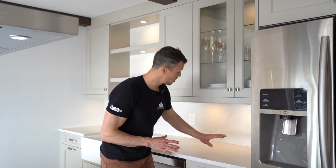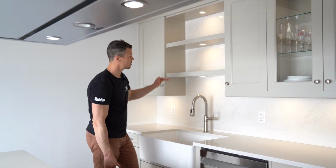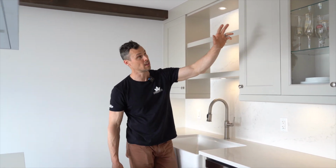These beautiful quartz counters are set off with an amazing quartz backsplash made of the exact same material to make it look seamless. Not to mention, we have these amazing floating shelves and lovely under cabinet lighting, and even a beautiful display cabinet with glass.